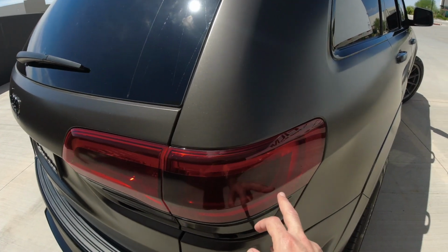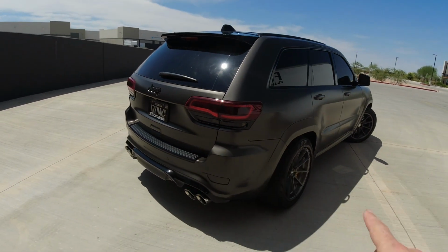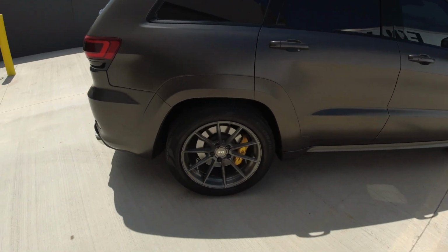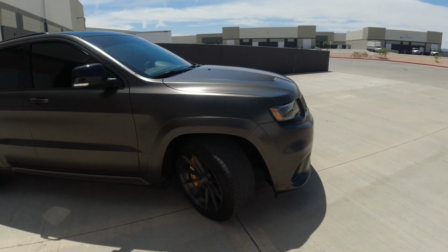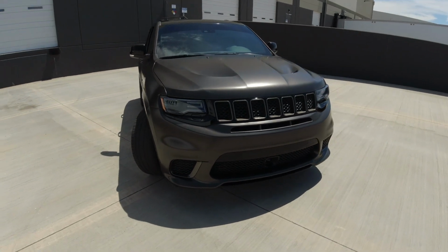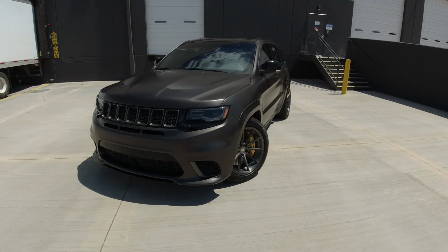Back here, it's got tint on the tails. So this right here is cutout tint. Just helps make it look a little meaner, and it outlines the tail light. Tinted windows, 5% all around. It's lowered on iBox springs, so it's got the iBox Special Edition Trackhawk springs. Aside from that, Lug Maker carbon fiber intake, Ripatune Incognito pulley, which adds about 2 pounds of boost, and you don't have to do any tuning. The factory ECU compensates for it.